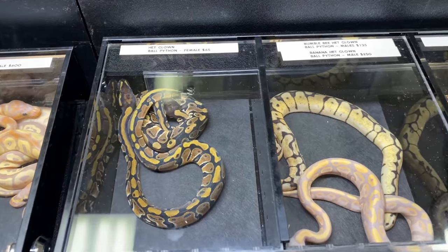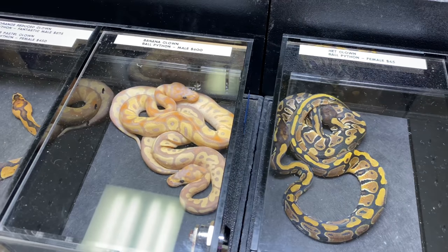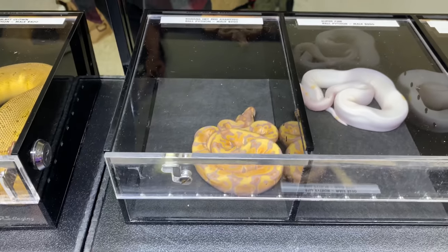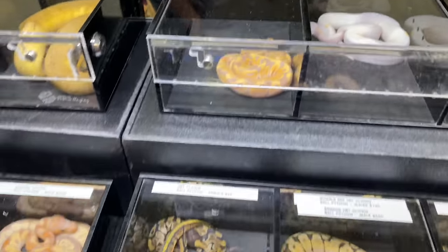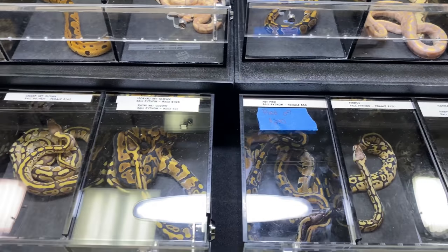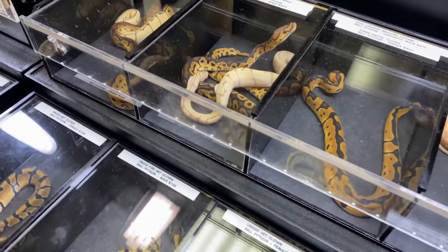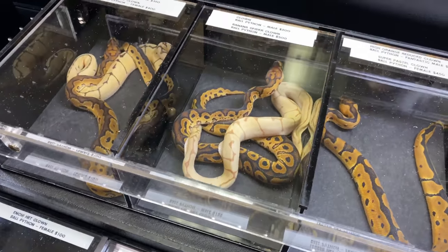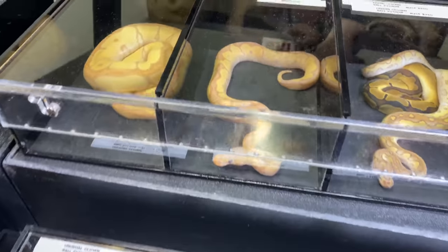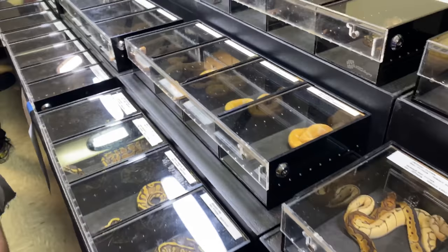Pet clown female. It's a pretty good price. Banana clowns. And banana het red Xantic. That's pretty nice too. Some leopard het clowns. Banana spider clown. I like that one. Some nice stuff. They always got some really nice stuff. I really like this one.